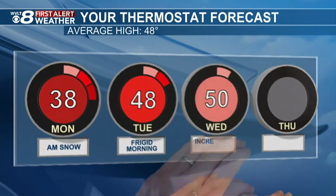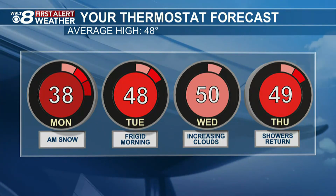Now today is a cold day. We had that morning snow. The heat's probably running hard. We're about 10 degrees below average all day today. Tomorrow's a frigid morning, but we're going to start to warm back up to seasonable by tomorrow afternoon. 48 is the average high, 50 on Wednesday, but the difference there is we're starting to see clouds trickle back in ahead of showers returning.